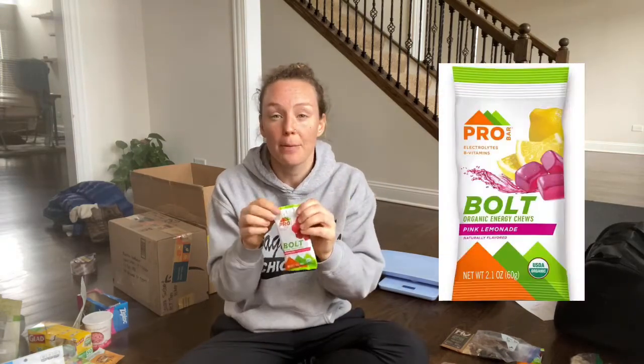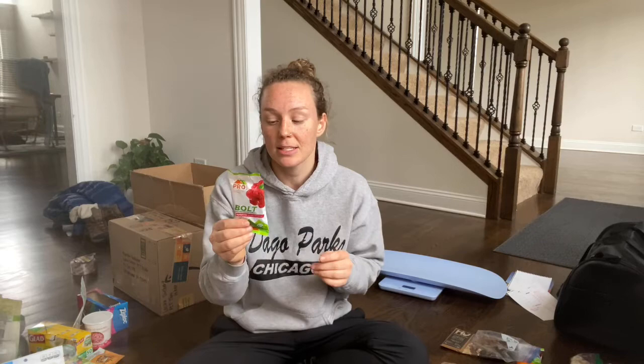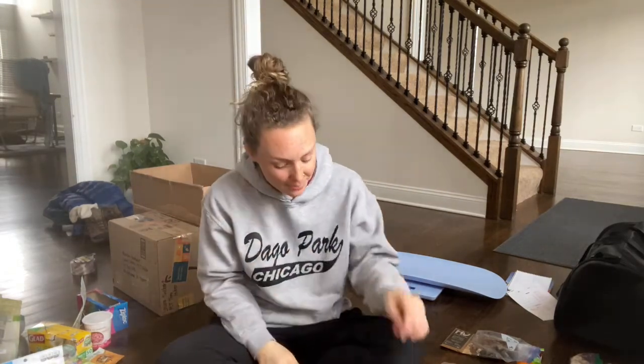I also love the, it's by Pro Bar, but they're the Bolt Energy Chews. I tend to not really have much of an appetite during the day, especially when it's hot out or when I'm expending a lot of energy. And so these have B vitamins in them and electrolytes. So I really like to just snack on these as I'm out on the trail. I bring a cutie and one of those for every single day.